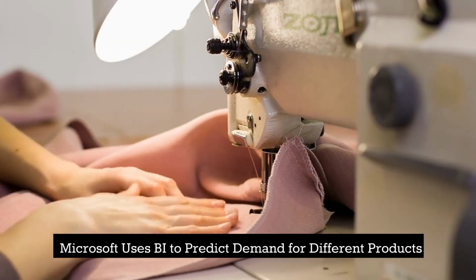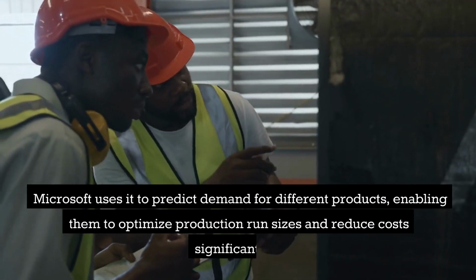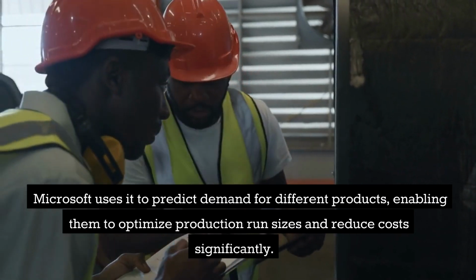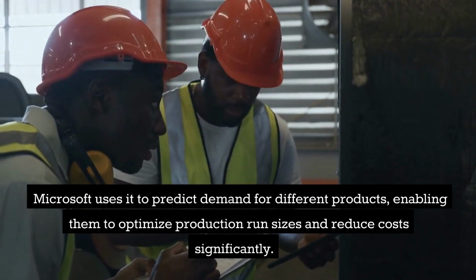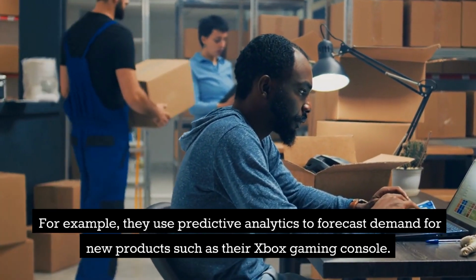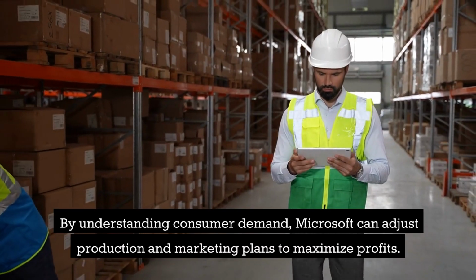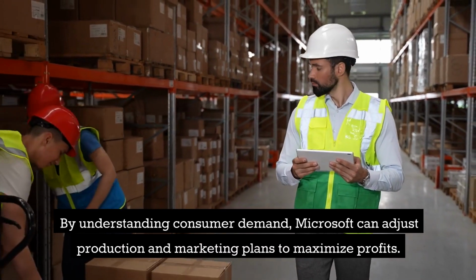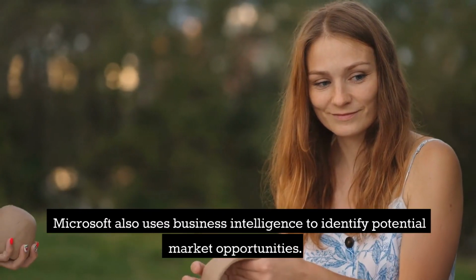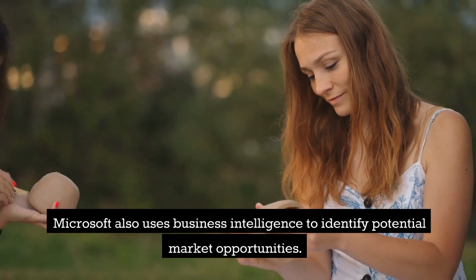Microsoft uses BI to predict demand for different products. Microsoft uses it to predict demand for different products, enabling them to optimize production run sizes and reduce costs significantly. For example, they use predictive analytics to forecast demand for new products such as their Xbox gaming console. By understanding consumer demand, Microsoft can adjust production and marketing plans to maximize profits. Microsoft also uses business intelligence to identify potential market opportunities.